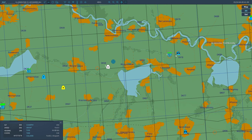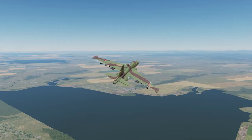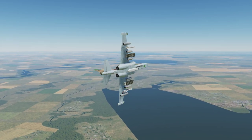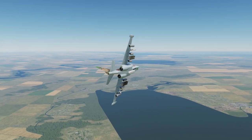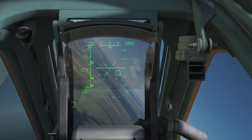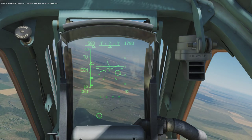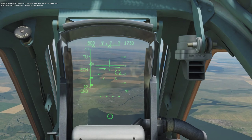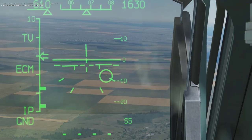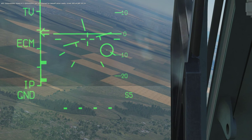Okay, so we have a SAM site, which seems to be under attack by one of my mates. We can see if he needs any assistance. So basically, we are currently in one big loiter pattern here. Target should be by the bend of the river. Yeah, I can see the fires.